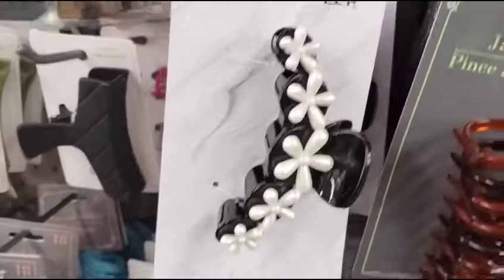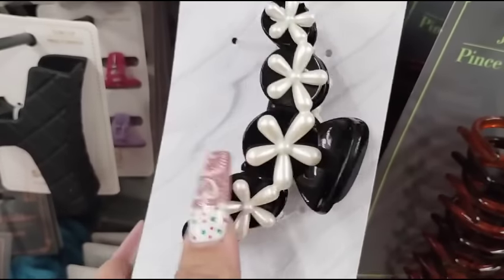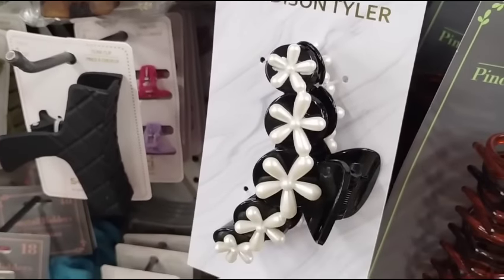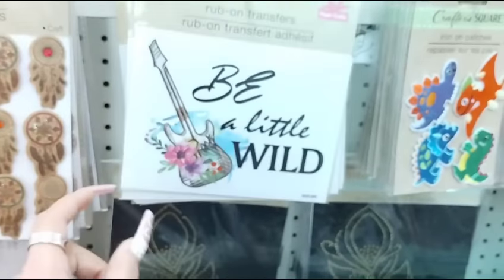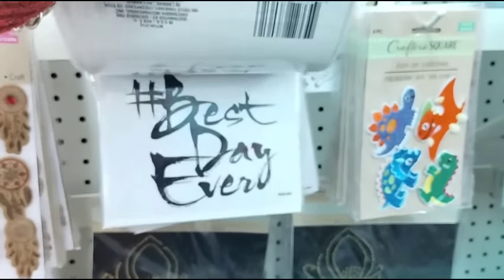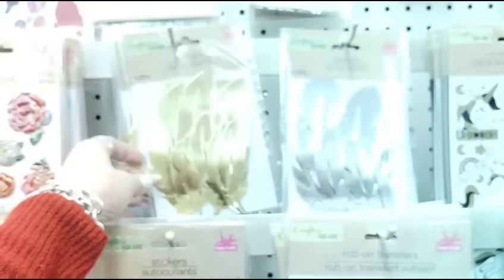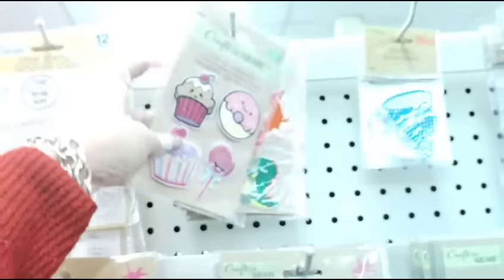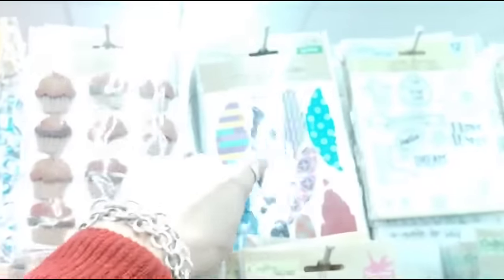These are nice too. Madison Taylor with the little flowers. Not bad. Rub-on transfers: Be a Little Wild, Always in a Good Mood, Best Day Ever. And they also have these stickers, metallic gold and metallic silver, and the feathers. And then look how cute these are, the iron-on patches: the cupcake, lollipop, dinosaurs. I saw the astronauts, more iron-on transfers with the feathers.